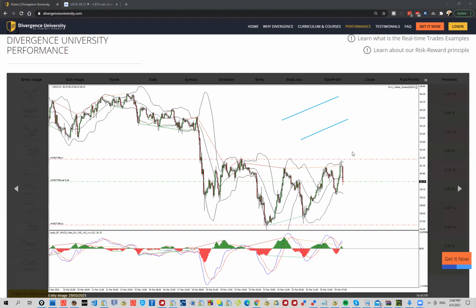So when you have ranges, clear designated ranges by the market and by the price, it really becomes easy because then the risk reward ratios are absolutely fantastic. And if you develop yourself in a way that you're able to catch and identify these moves, the potential risk reward ratio here could be absolutely amazing. So this is pretty much where this trade is coming from.